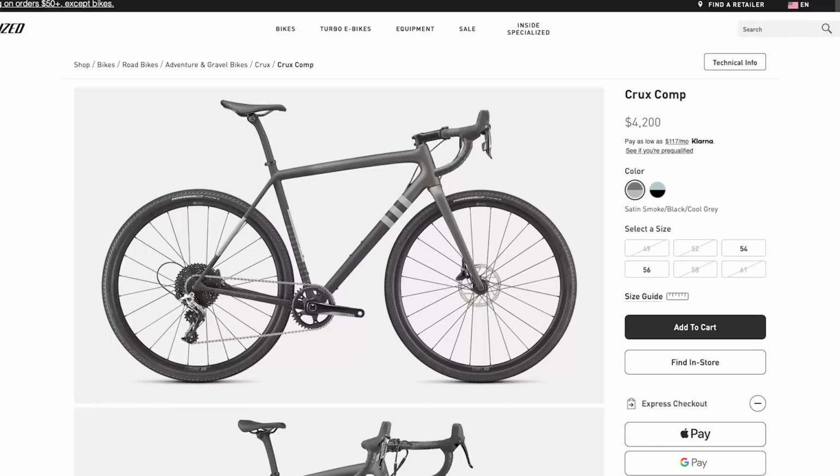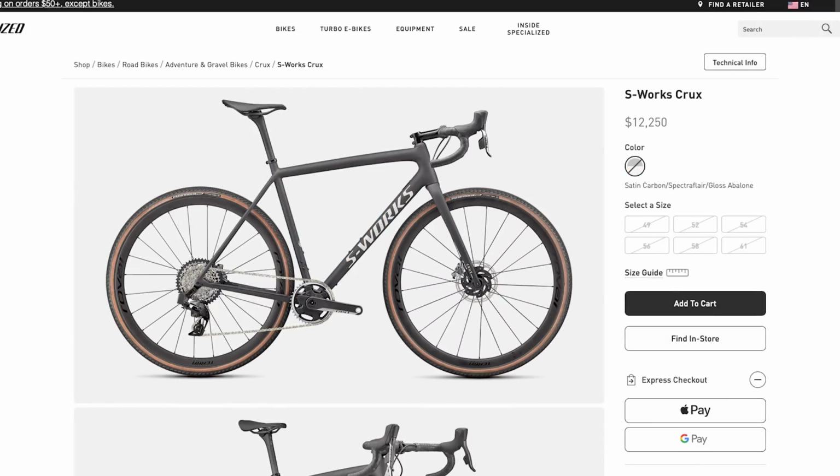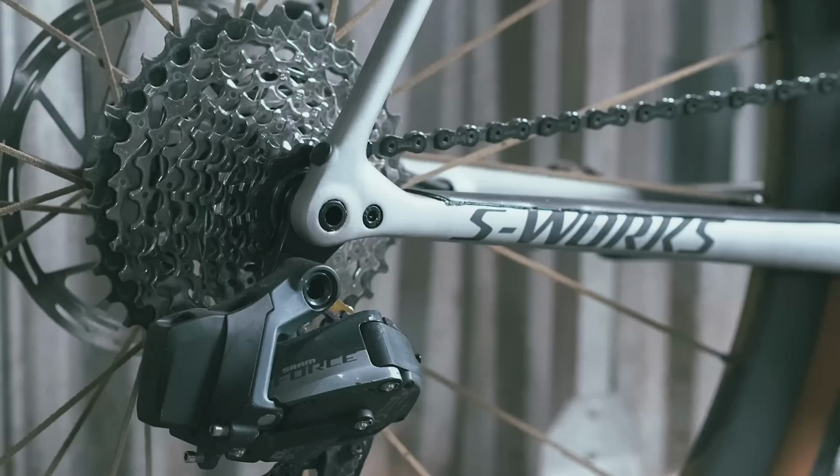The first question that I often get asked is, should I get the S-Works, Pro, Expert, or Comp level Crux? And I think the answer is, it really depends on whatever makes sense for your budget. I would say that the value is probably found in the lower tier models, and then you get marginal gains as you climb up the ladder. Personally, I tend to go with the S-Works frames. I find that they hold their value a little bit better on the resale side. There's something about that S-Works badging that seems to demand a little bit more of a price point.